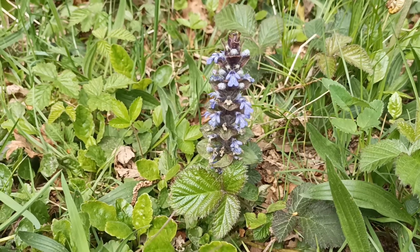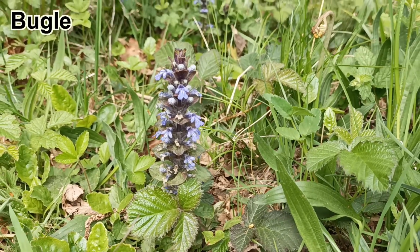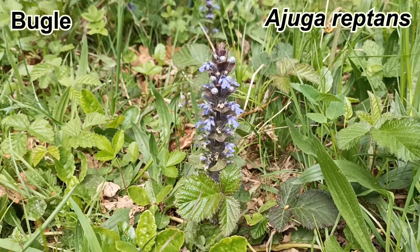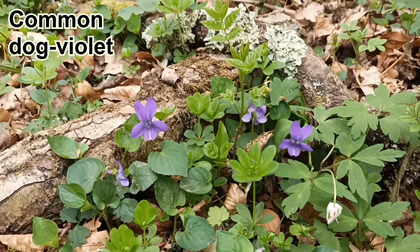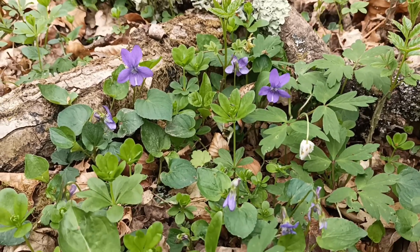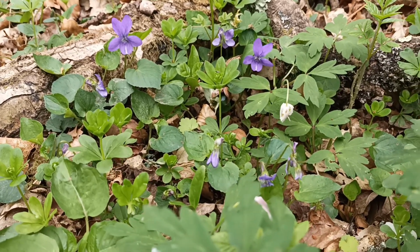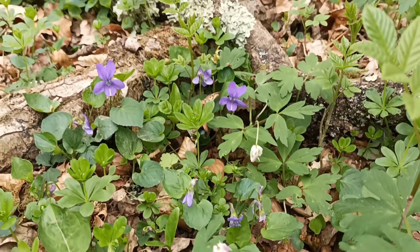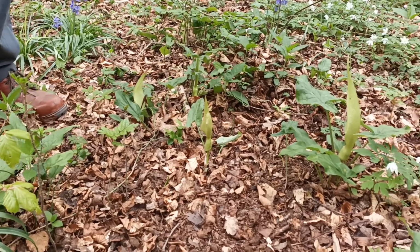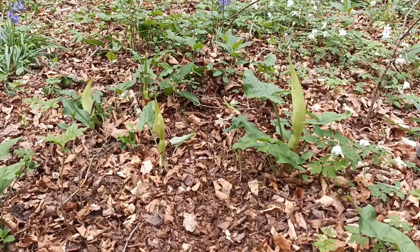Looking around, I was able to see even more flowers. The bugle, or Ajuga reptans, is another blue flower out at this time of year. Meanwhile, the common dog violet, or Viola riviniana, adds some more purple to the woodland floor. This species is named after its scent, or lack of scent, compared to the similar sweet violet, which has a sweet scent.